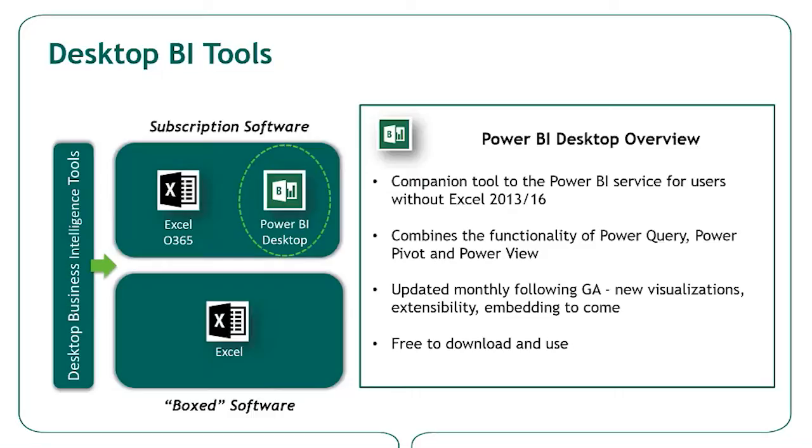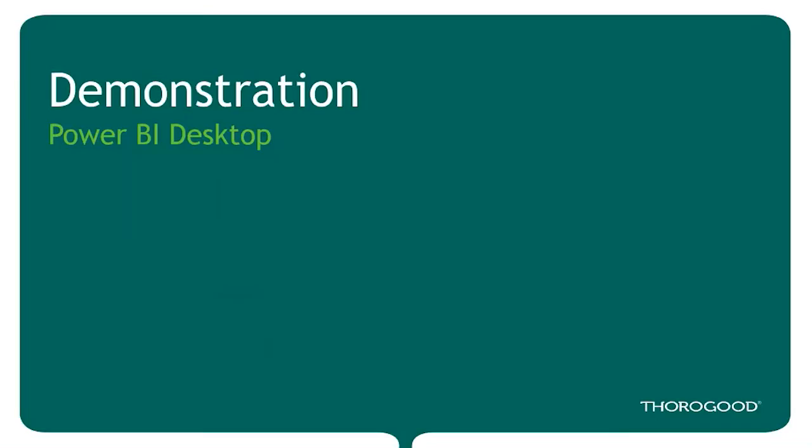While this is a new tool just being released in the summer of 2015, it has been updated monthly to include new visualizations, the ability to connect to a wide array of different data sources, most recently analysis services multidimensional, and the ability to embed content, as we will see shortly with our visualizations. As a result of these updates, this product is evolving and improving very quickly. Maybe best of all, this product is free to download and use. Now we'll go ahead and look at some of the new features available in Power BI.